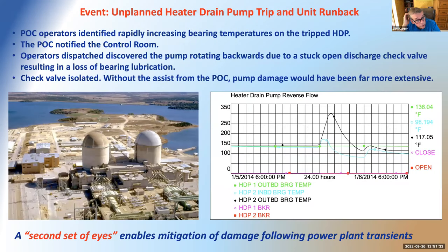Last example, this is a nuclear one. This is at Comanche Peak. And so the plant's running along one day at 100% reactor power. And all of a sudden, they have a critical pump trip. And by design, the plant automatically reduces power. It's called a run back. Runs back from 100% to 70% power. And the plant should stabilize there. So this heater drain pump trips. The plant runs back to 70% power.